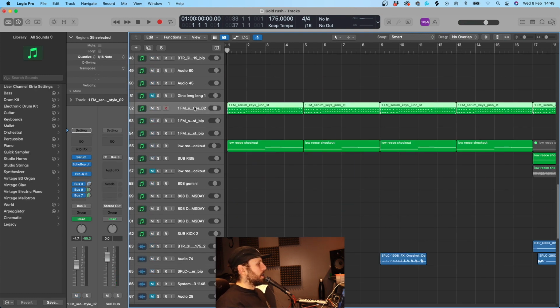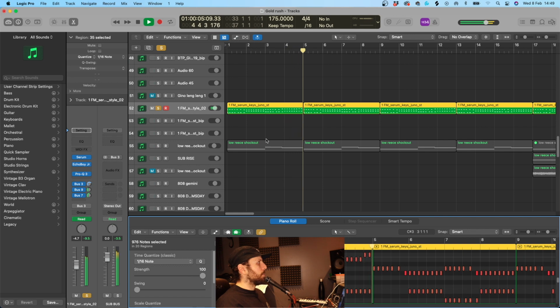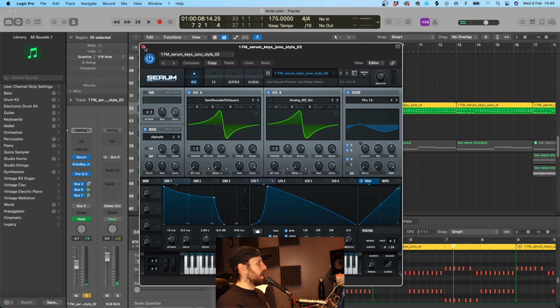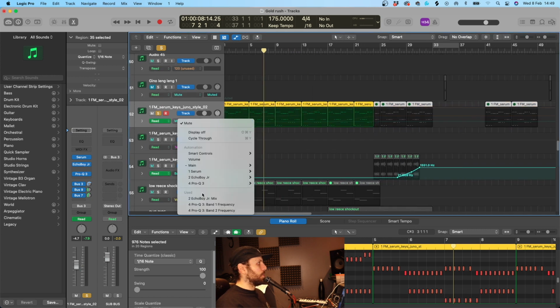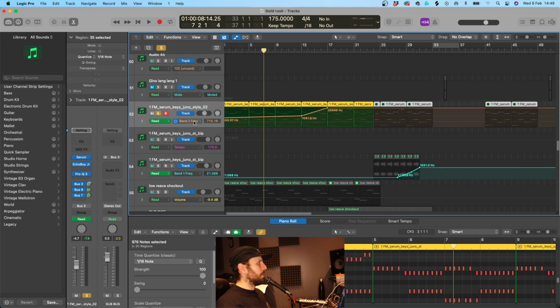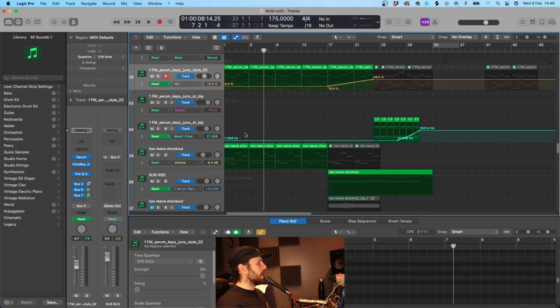And then up here we have a Serum, just some chords played out on this preset here, and there's some automation on there as well. I assumed there was. Yeah, here we go. There's some automation there with the EQ, and then the echo and the delay. I like Echo Boy. Echo Boy is one of my favorite delays.